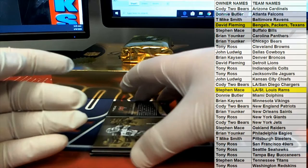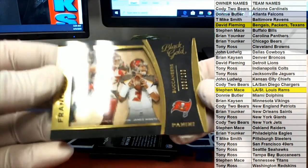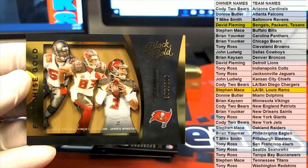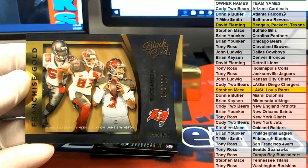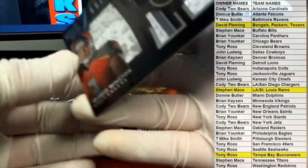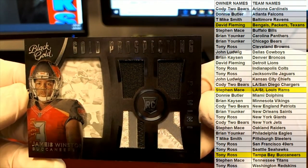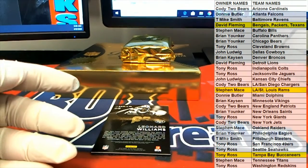Really are. Here we got a 33 of 199. Jameis Winston, Vincent Jackson, and Derek Brooks right here for the Bucks. Tony R. That's coming out to you. Nice one for Tony. And we got a Jameis Winston. Nice. 53 of 99. Gold prospecting. Jameis Winston quad. Also Tony R.